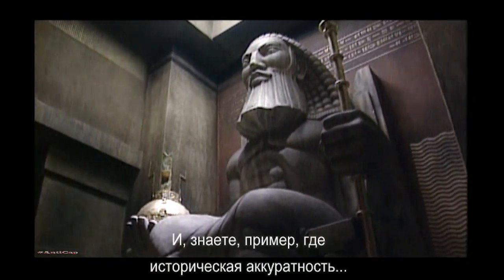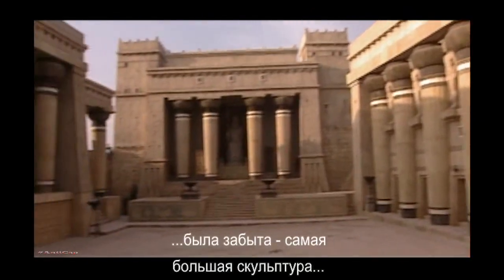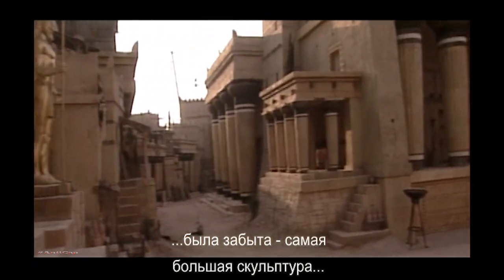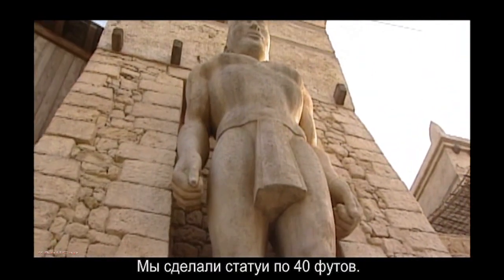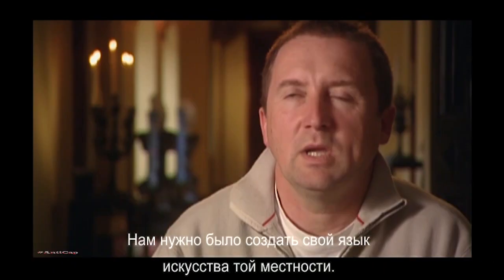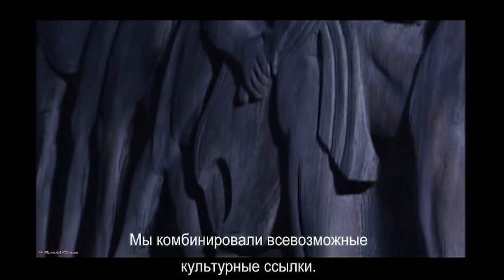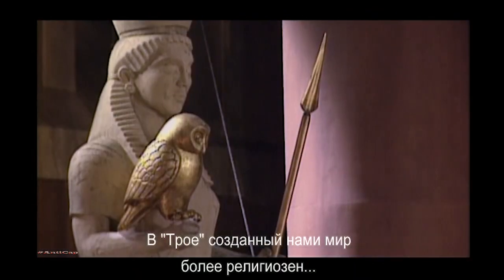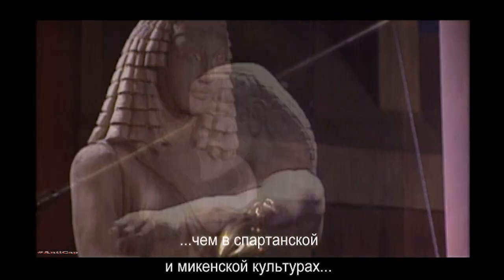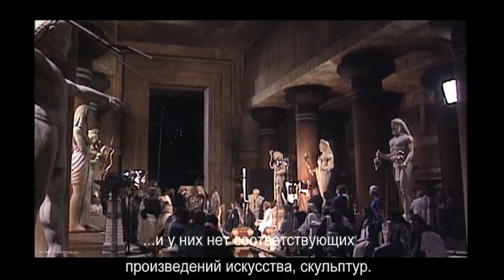We exaggerated the scale of the city, and an example of where historical accuracy goes out the window is that the largest sculpture found from that period was 10 feet tall, and we've got to have 40-foot statues. We had to create our own language with the art of the place, combining all these different cultural references. The world that we have in Troy is a more religious place, as opposed to the Spartan and the Mycenaean cultures, which don't have any art, they don't have any sculptures.